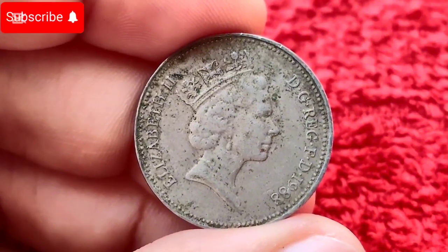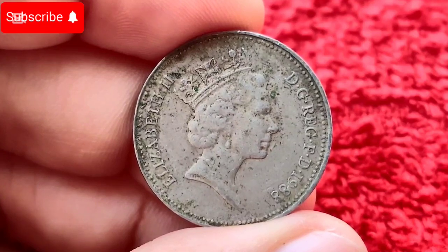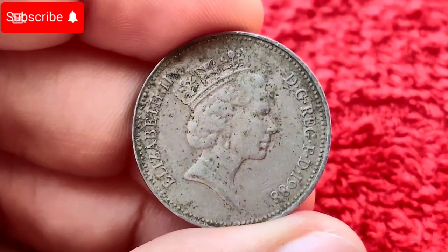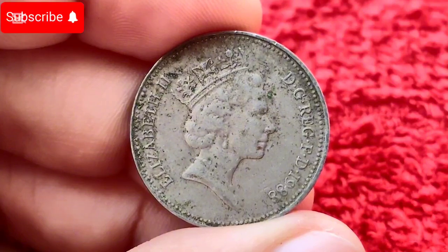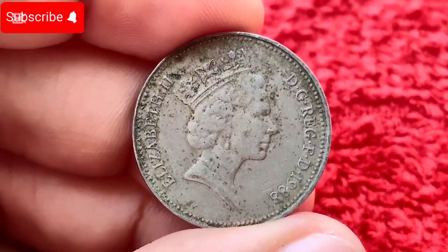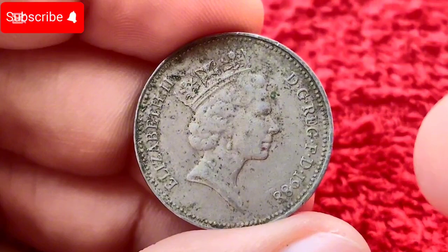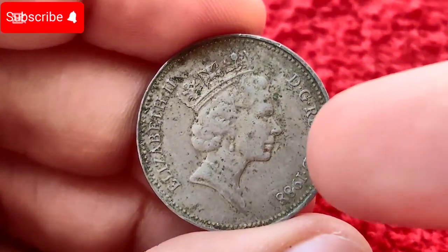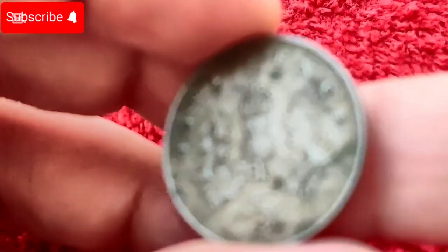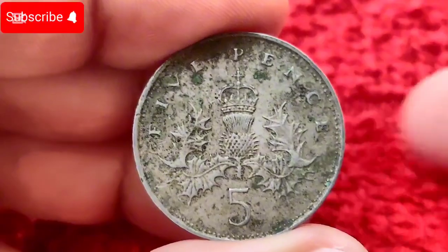So, to sum it up, if you happen to find a 1988 5 pence coin in your collection or in your change jar, don't dismiss it just because it's a little worn out. With a growing interest in rare UK coins and the fact that many of these coins have been lost to time, even a bad condition 1988 5 pence coin could be worth more than you think. You might just have a hidden treasure on your hands. Be sure to check your change for coins like this, as you never know when you might come across a rare find that could be worth far more than its face value.